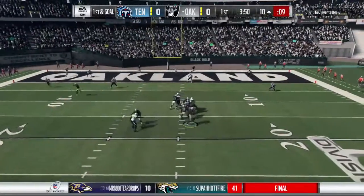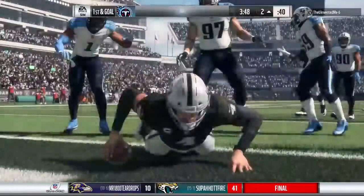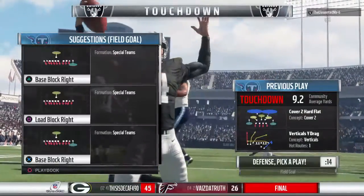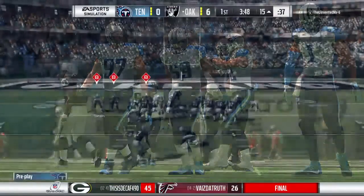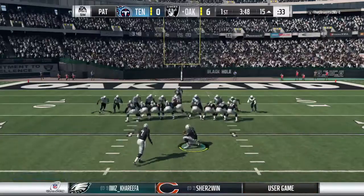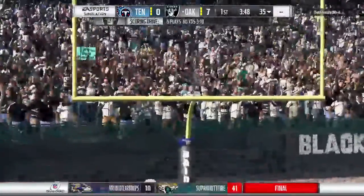Now Carr. Eluding the pressure right. And the Raiders are in for 6. Touchdown. Derek Carr, a 10-yard touchdown run. And the Raiders drive right down the field and score on the opening drive. And that makes it 7-zip Oakland.